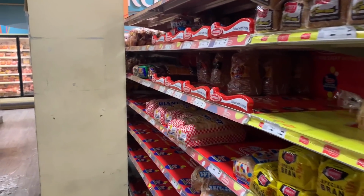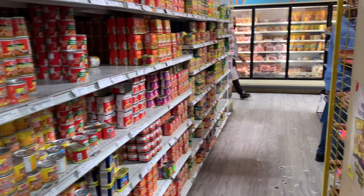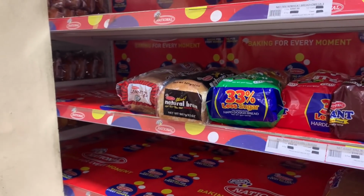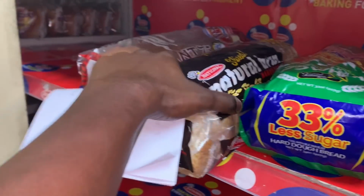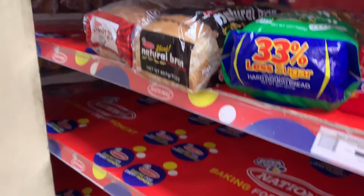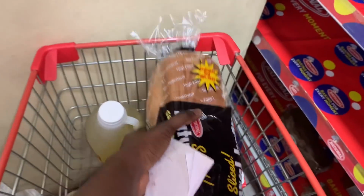Now in the aisle for breads and tinned items. And our bread is not there. Well, there's literally one. But never buy the last bread. I'm not buying the last bread.